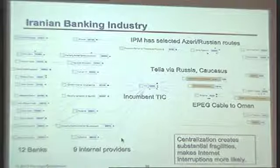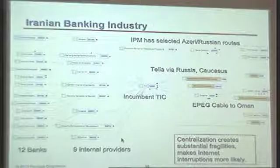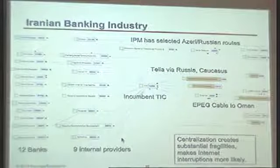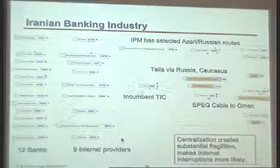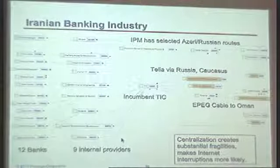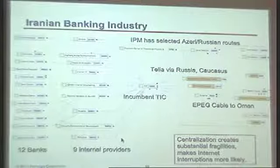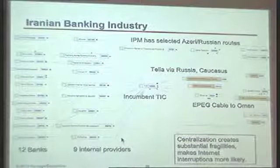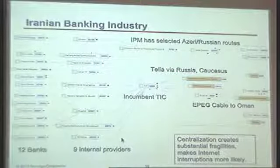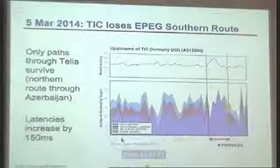Once you get past that point, then I think as Alan's talk suggested, there are different physical paths that are available to them, including the EPEG terrestrial route, which either goes south to Oman and then off through Bharti Airtel, or it goes north through Azerbaijan and Russia, and then you get Cable and Wireless. But either way, TIC is very firmly in control of the banking industry and their connectivity.